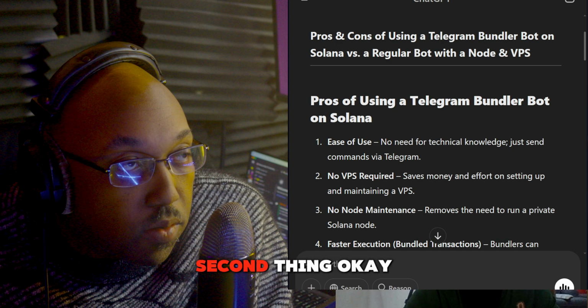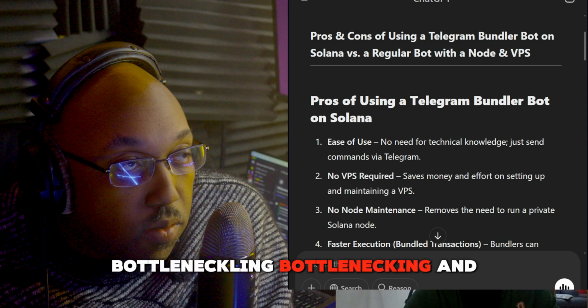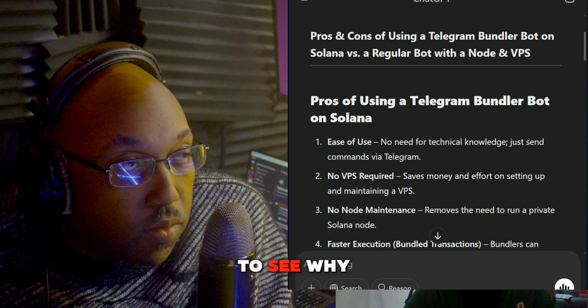Okay. Second thing, there's no node maintenance. You don't have to worry about owning a node. You don't have to worry about renting a node. You don't even have to worry about paying a node provider monthly, or bottlenecking and going back and forth with Discord tickets to see why your speeds might not be comparable to others. You're simply handing everything, when it comes specifically to the node, over to the person who is running the bot on the other end.